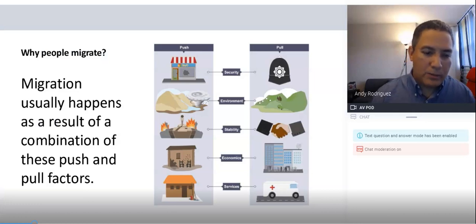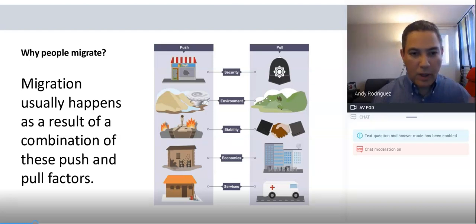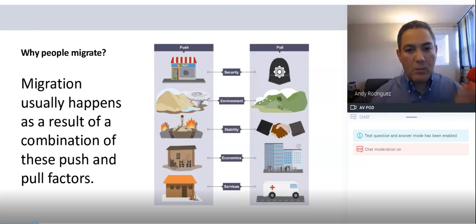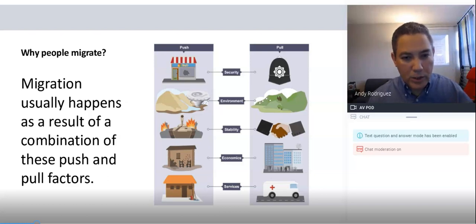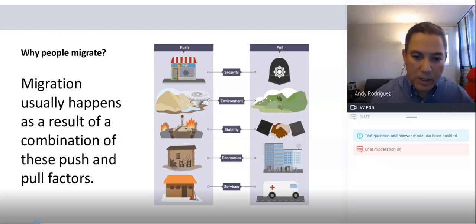Why people immigrate? Migration usually happens as a result of a combination of these push and pull factors. You have push factors that push you as an immigrant to look for other choices, and pull factors that attract you to go to a different country to look for a better life. So basically, the main focus of this push and pull are based on security, environment, stability, economics, and services.